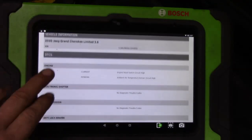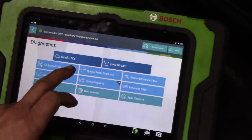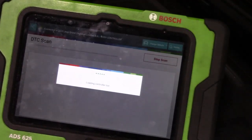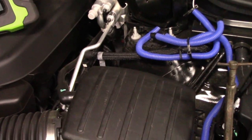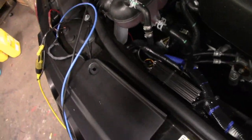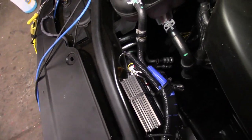Keeping this in mind, I'm going to back out of here and go into read DTCs, and go to body control and engine control module. While I'm doing that, I'm going to give you a short background. The customer came in, called, and said that they installed this horn here, right? And as you can see, the way this is all set up here. See if I can get some light for you guys. All right, this is where we're at. This is what we're working with.